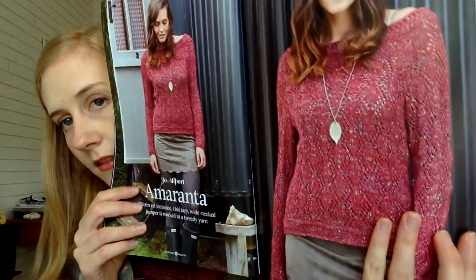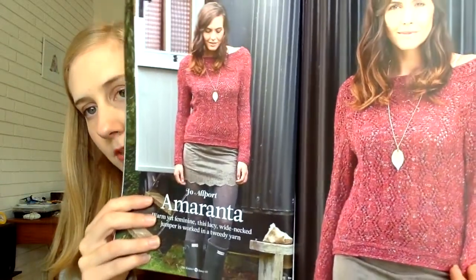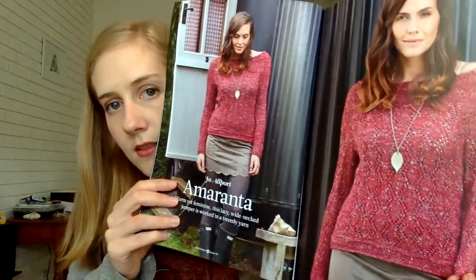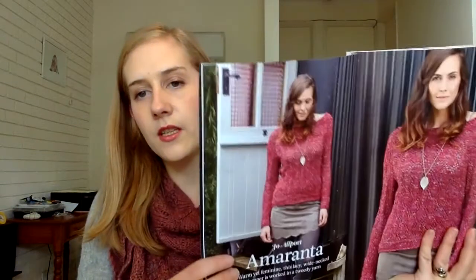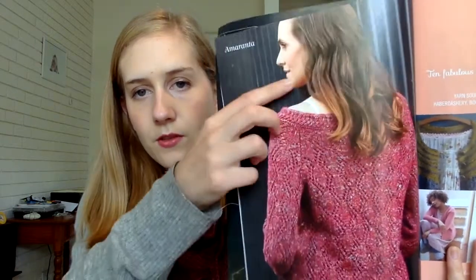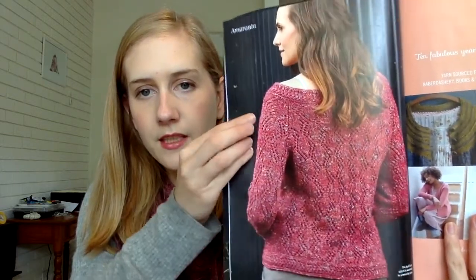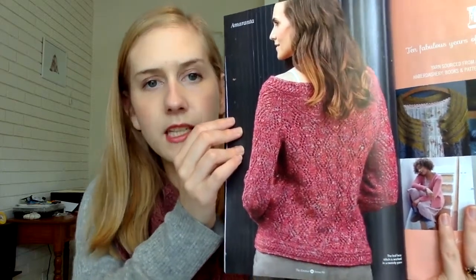Okay. The first one they've got here is called Amaranta, which is a beautiful lace jumper. And I think this is gorgeous. It's got a lovely lace pattern, and I quite like the fit as well. It's not too tight, not too loose, see? It's really nice. The one thing I don't like about it is the neckline though, because if you look here, I can see her bra strap. If it went up to like here and then down, I would really like it. But actually even the armholes are a little bit low. Okay, maybe I don't like it as much as I thought, but it is pretty, especially in that yarn. I really like that a lot.